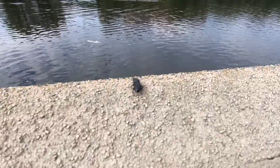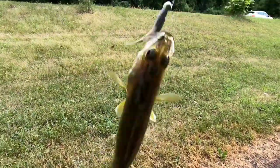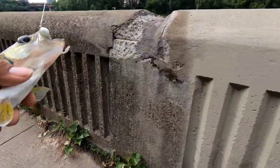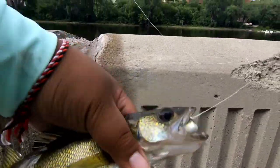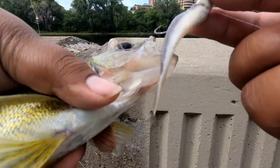That is the biggest one I've ever seen. Oh my gosh, guys. Oh my gosh. Finally, I freaking did it, guys. Finally. I caught me a walleye, guys, with the walleye box. How awesome is that?